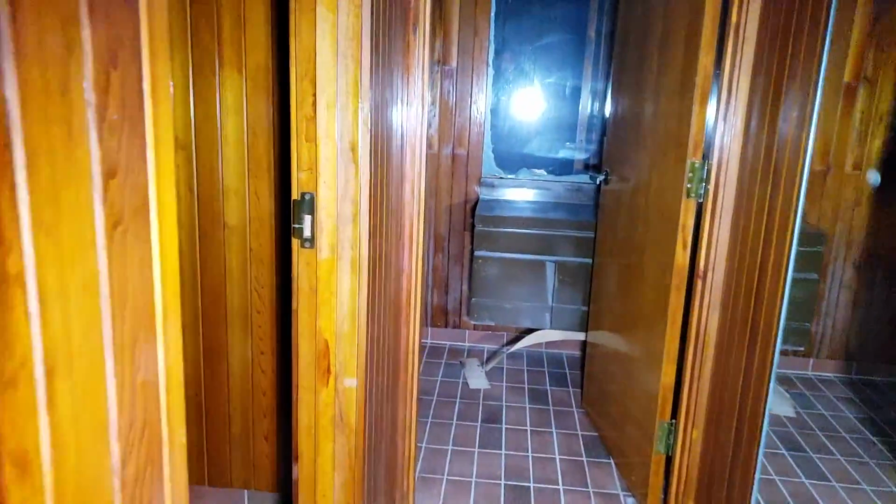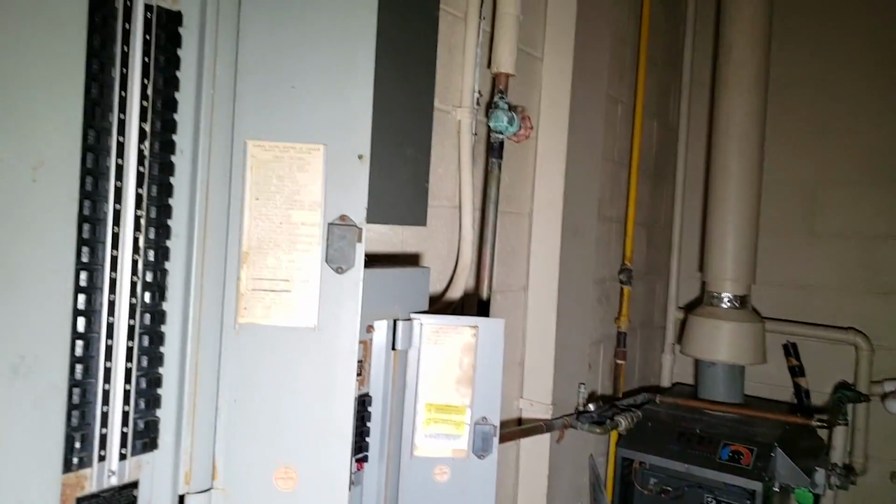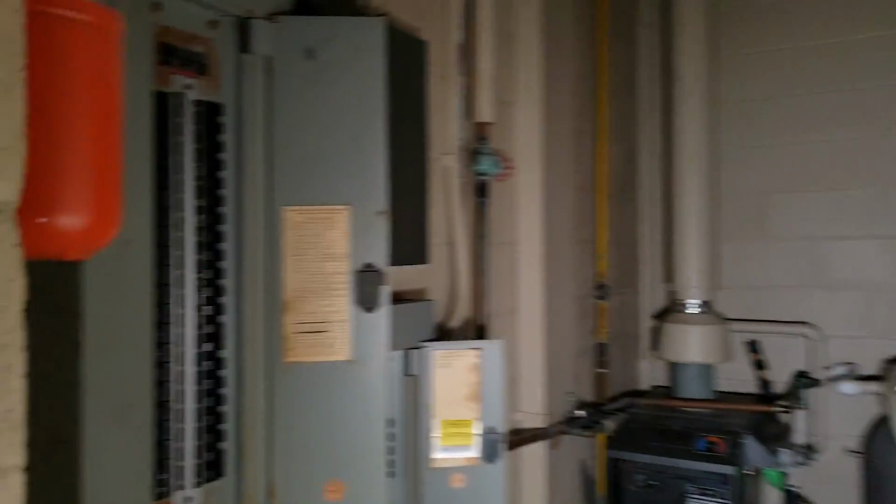I think this here might be change rooms. Let's have a look and see what's in here. No, those are pumps right there, okay. And then through here, I believe we've got, this is like a sauna, it looks like. No, this is a change room. Moving along, this is just a pool maintenance room, and there's fuse boxes here.